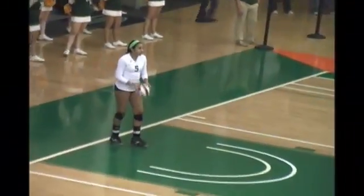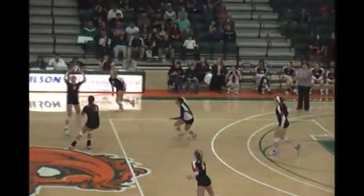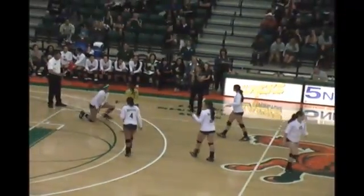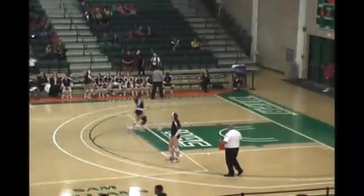So Chargers to serve off, Warriors to serve off this ball. Garcia to do so. Garcia serves that one nicely across. Chargers sending that ball back over. Rowe gives up a point to the Chargers, and that will bring up a 6-6 game here. All tied up.